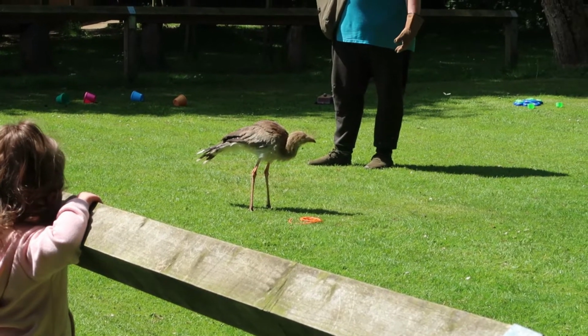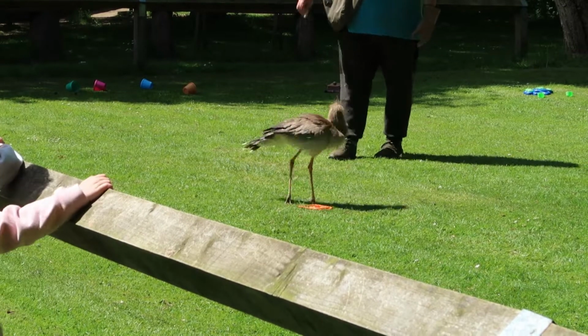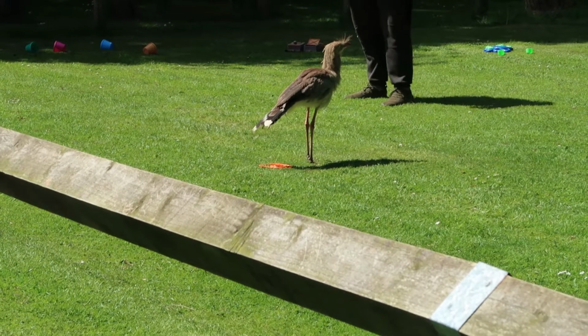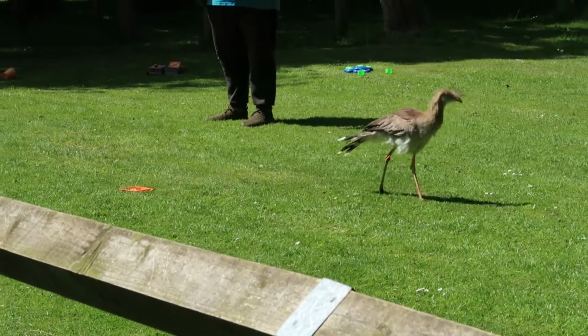That's his instinct. I've not got to teach him it. I've never taught him to do it. He's worked it all out on his own. He's not a year old yet. His adult plumage comes out July, August this year. As I said, they're red legs, so his legs will be bright red.